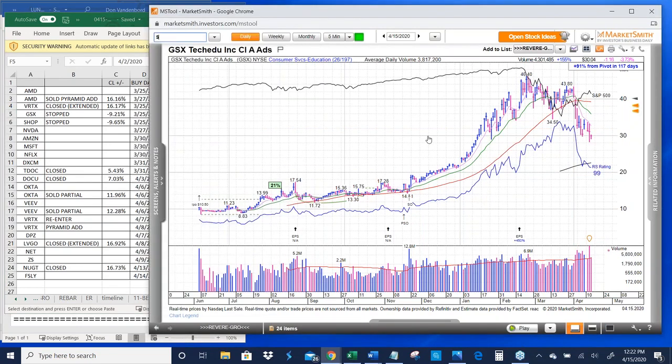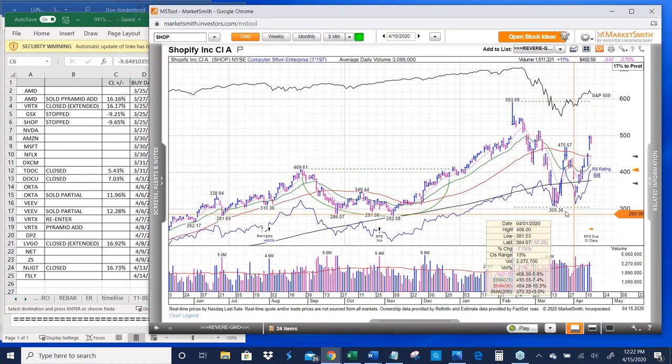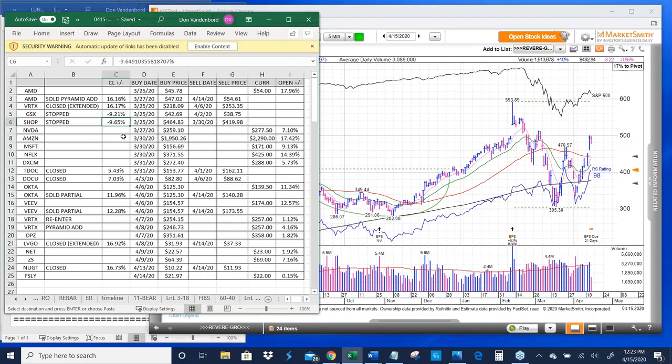Another one that I entered, this has come back, but this is one of my Elite 8 that just didn't work at the time. Shopify entered on 3/25, exited on 3/30 for a 10% loss. So no, they don't always work regardless of the story, but on 3/25, this was looking pretty good. Had the relative strength, but look how that rolled over and went all the way as low as in the 330s. Now it's come back, and this is back on my list of things to watch. But at the time, I'll take my lumps and get out on Shopify.